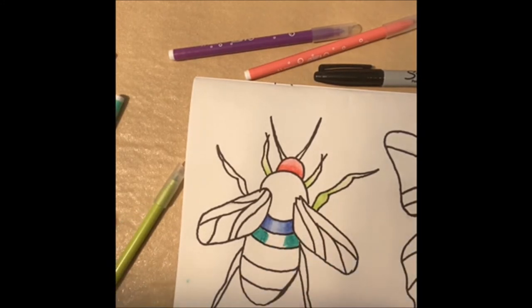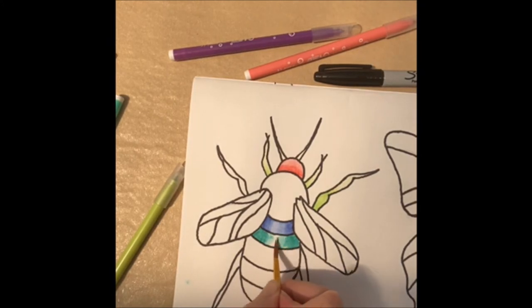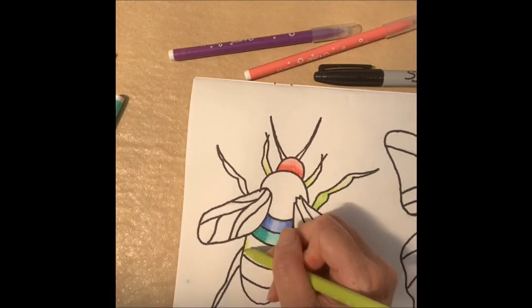Now, what the felt tip pen will do is give you the effect that you're painting your insect. And then the last one is this felt tip pen. The last thing.